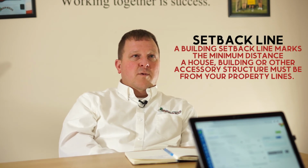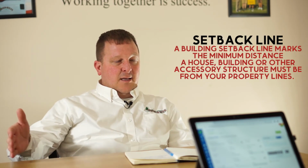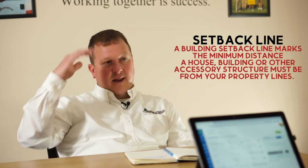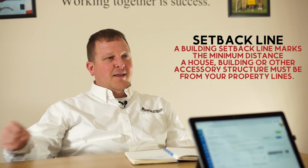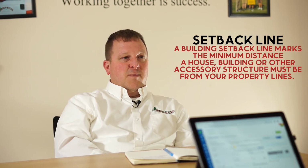So what would that variance be? Give an example. That could really delay a project if you have to ask the city for a variance. A lot of times houses today are built right up to the building setbacks, right? So when someone wants to extend onto the back of their house an outdoor living area that has a roof on it, we are most of the time going beyond the setback line.